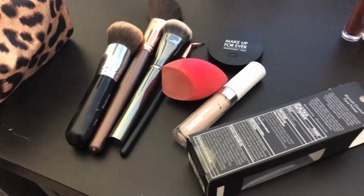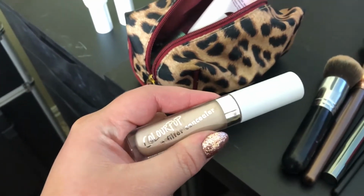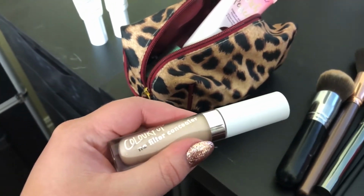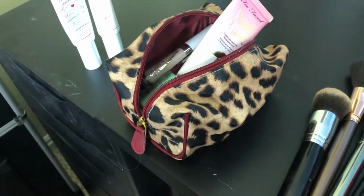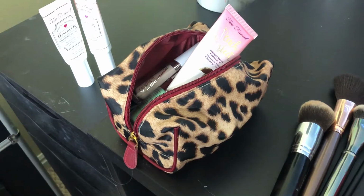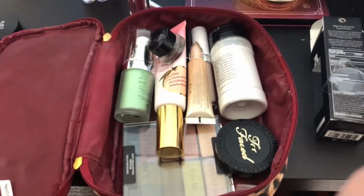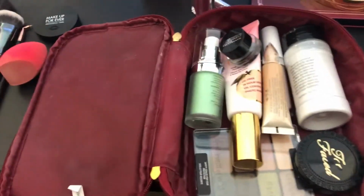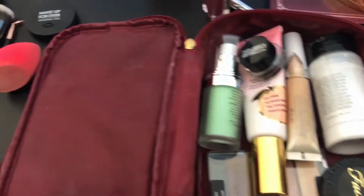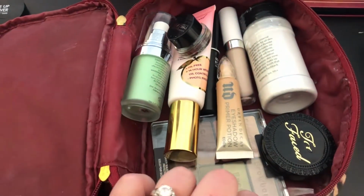And then what else do I do? Oh, I picked up this concealer from ColourPop. The No Filter Concealer. I'm not obsessed with it. It's okay. I'm loving it more and more, so I'm just gonna keep using it. Okay, I converted to a bigger bag because I guess I wanted to take more than I thought. So I put all of that in there. I have all the stuff in there.